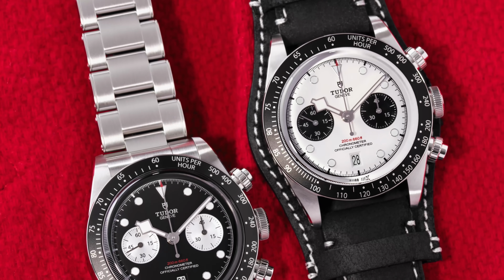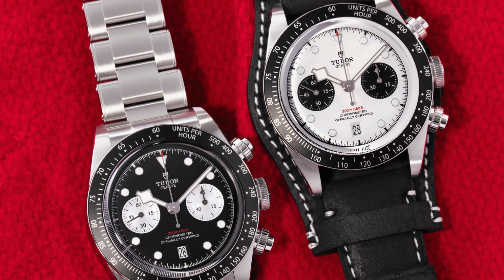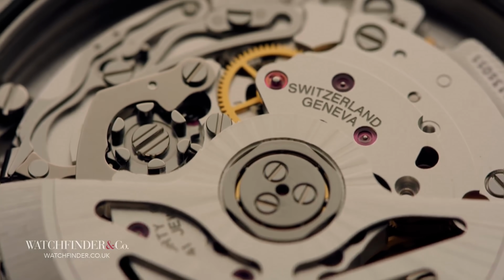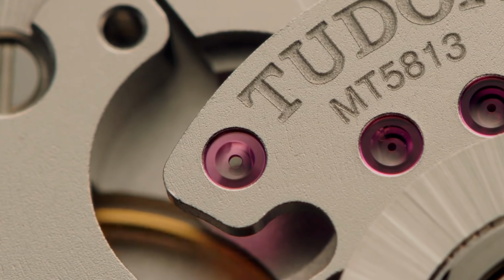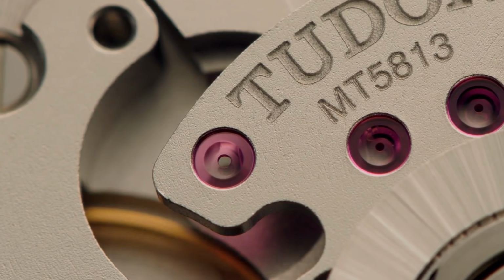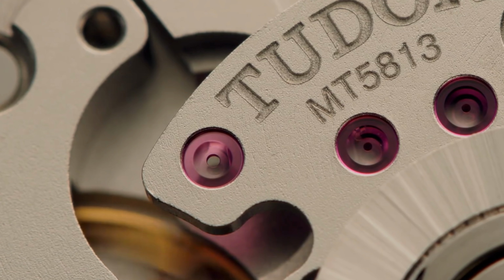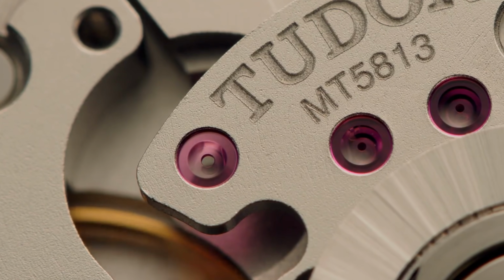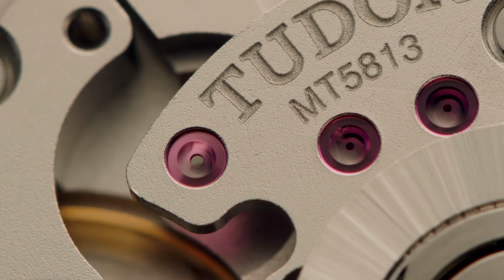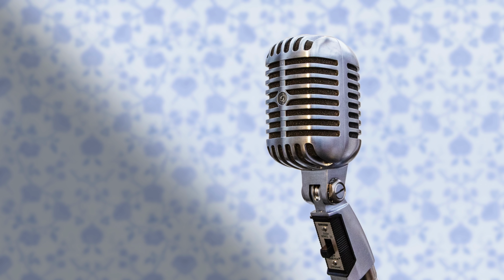As a little aside, we opened the case back on one of these. Do you remember? Of course not. And where the third subdial was supposed to be, it was just a jewel with nothing in it, looking quite sad by itself. It sort of had me in mind of when you buy a car without any optional extras and there's the plastic plate where the stereo should go. Yeah, and you've got that row of buttons that all have a blanking plate fitted in them. Yeah, exactly. That's how the old Black Bay Chrono felt to me. It felt like a missed opportunity.